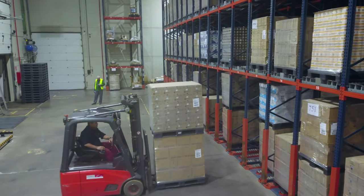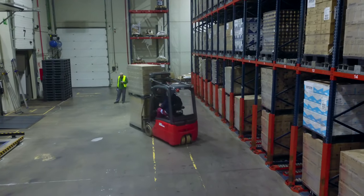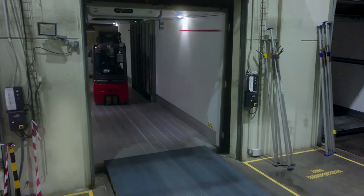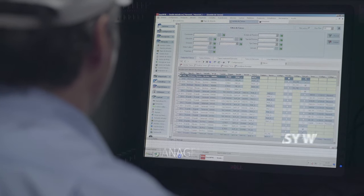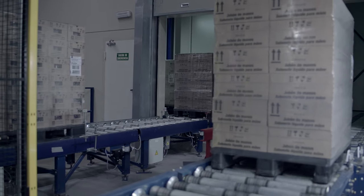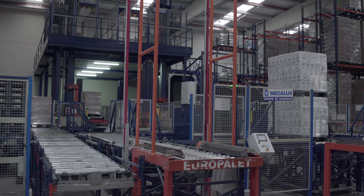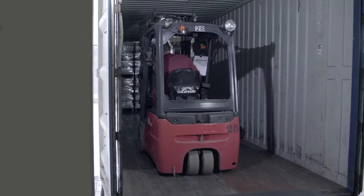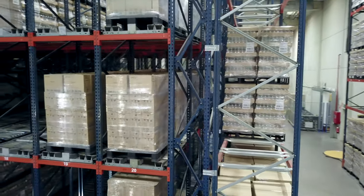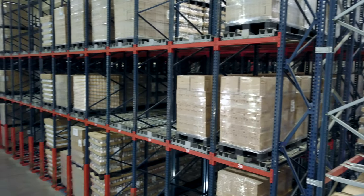Just next to the area where pallets are extracted from the live racking is the dispatch zone. Here, goods are placed directly on the lorries, doing away with the need for a preload area. Mecalux's Easy WMS warehouse management system is responsible for combining loads from the automated installation and the sequencing buffer to maximize the lorry's volume capacity. In addition, this system groups and sequences the products by route, vehicle, customer, delivery order, and other variables, reducing dispatch times.